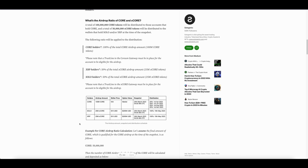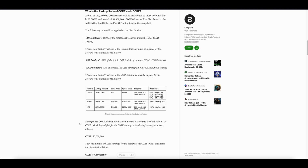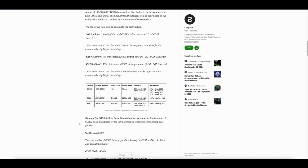the snapshot is today, 4 a.m. at the universal time, 4 a.m. UTC time will be the snapshot. The distribution schedule for this, so if you're an XRP holder, 100% of the airdrop will show up on the 15th of May. Shows up all at once. If you're a Sologenic holder, 100% also shows up on the 15th of May this year, 2023.